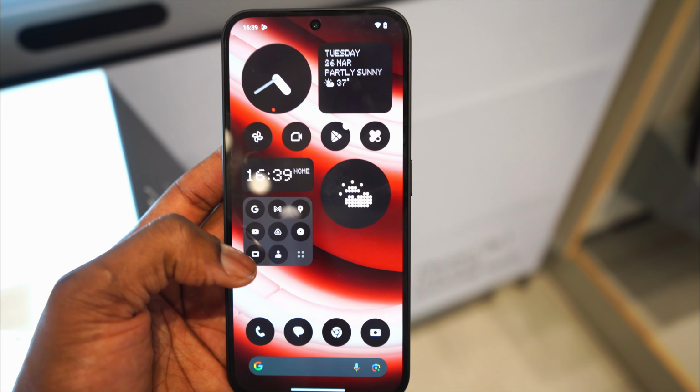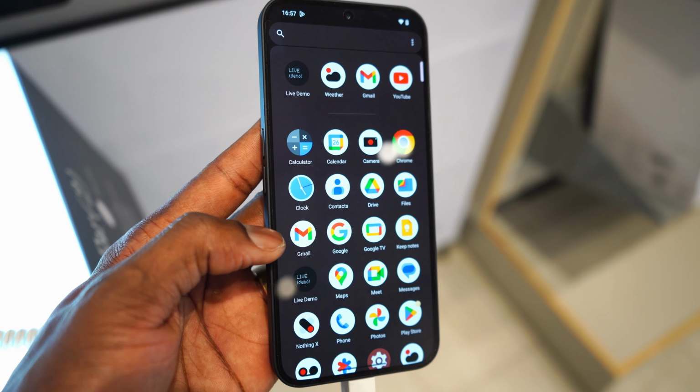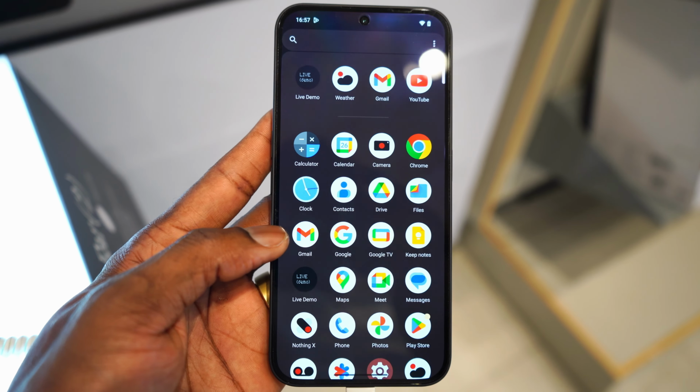The build quality is where there is the biggest compromise on this smartphone. That's because it is made mostly of plastic. The back of the phone is plastic. The frame is all plastic. The glass on the front display is Gorilla Glass Victus, which is good. But overall, build quality is mostly plastic.